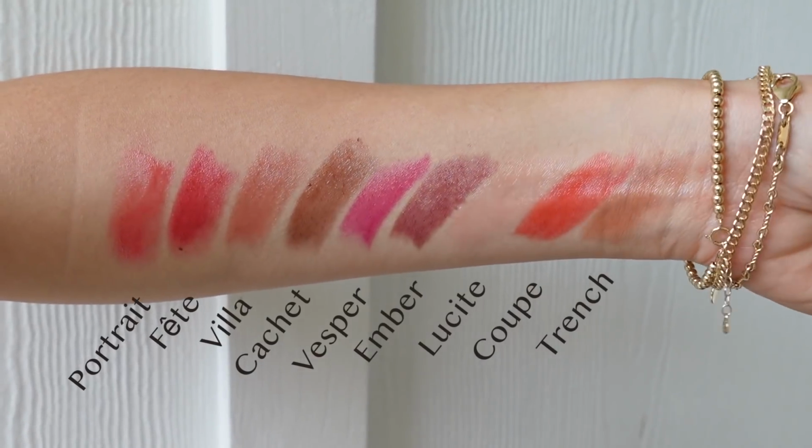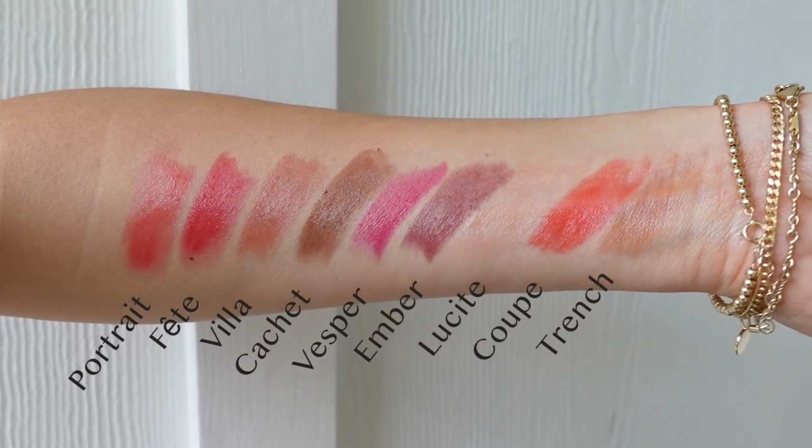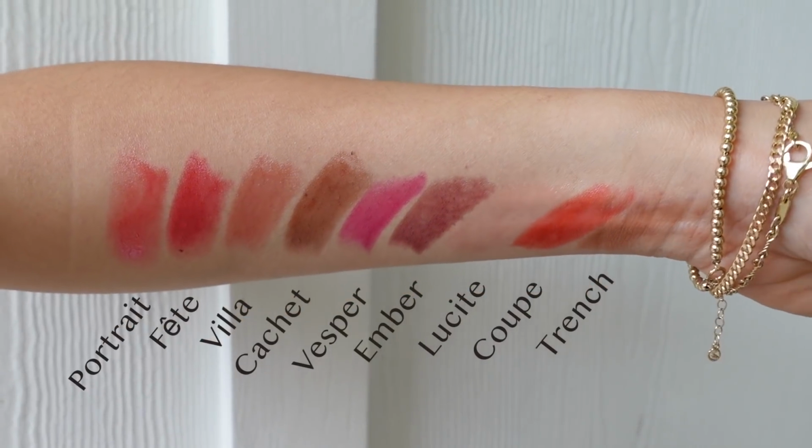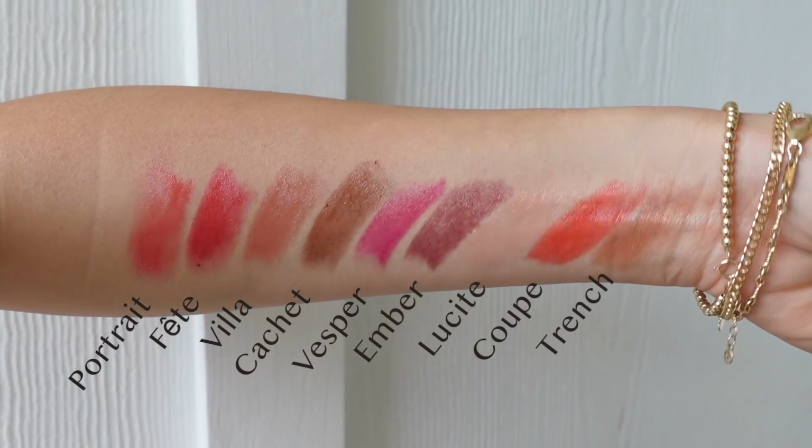It's like one notch above your natural lip color. So if you want something that actually is a little bit noticeable, Portrait is beautiful. I absolutely adore Villa. I think Villa is the most natural lip color that they offer. If you have a skin tone like mine, then I would say that Ember is a really pretty deep color. I think that actually would be beautiful for fall. Obviously you can get it now. I mean, I got it now.